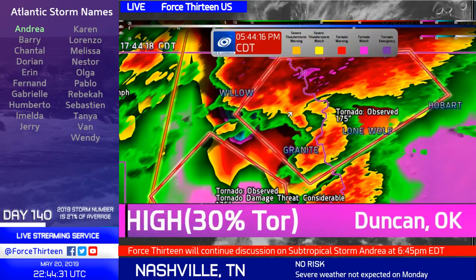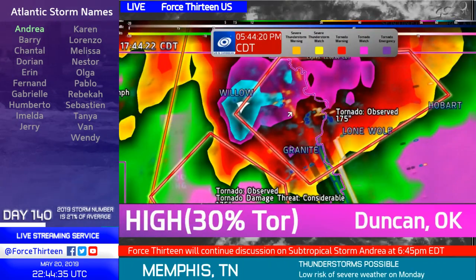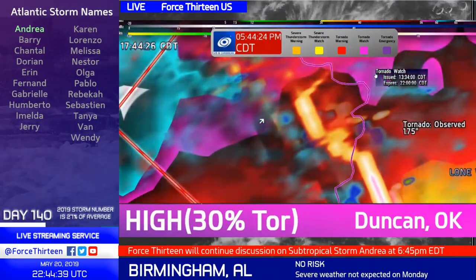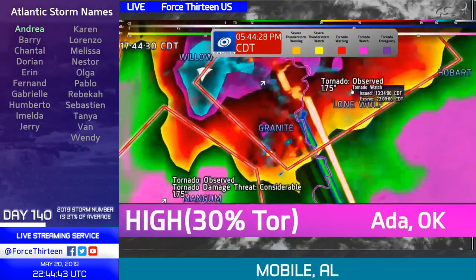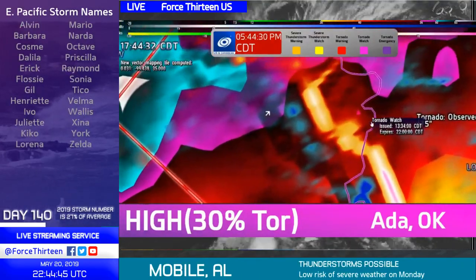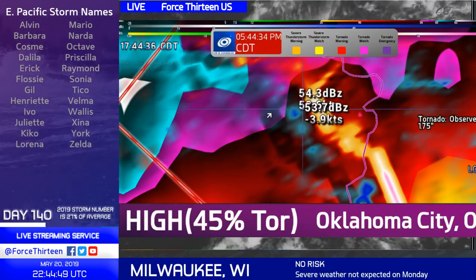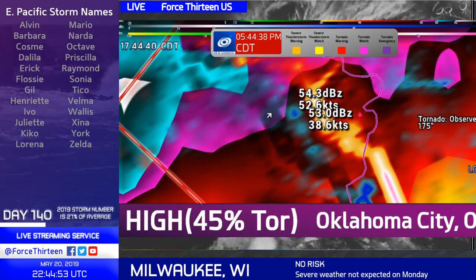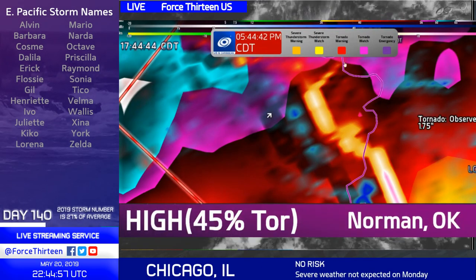I'll tell you this right now, that at least on the radar, relative velocities as of 2 minutes ago from what I have here. I'm surprised it updated that fast, but from 2 minutes ago, I can tell you what, the strongest coupling is pretty much right over Granite, Oklahoma. Wow. I'm getting gate-to-gate shear on this thing of about 50, 60 knots.